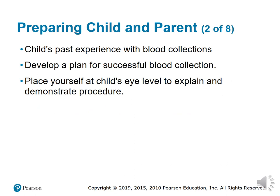Children who have had past experiences with blood collection, it is a little easier because they know what to anticipate and what's expected of them. Hopefully, it was a good experience for them, because if it was a bad experience, it makes your job a little harder, for you have to gain their confidence again in your abilities to draw them. So it may take a little more coaching, a little more talking to them, and a little more patience to work with children who have had blood collected before.